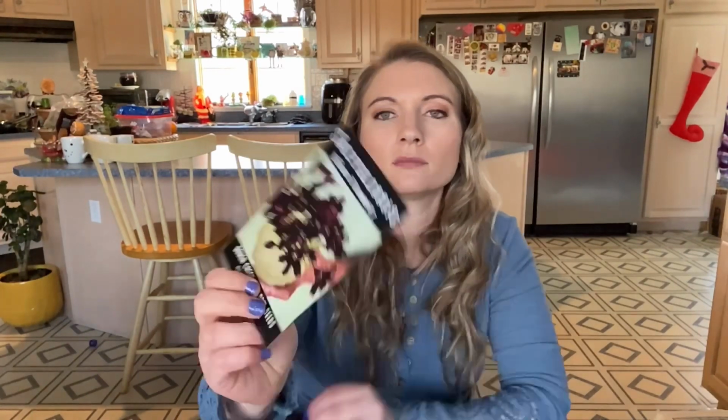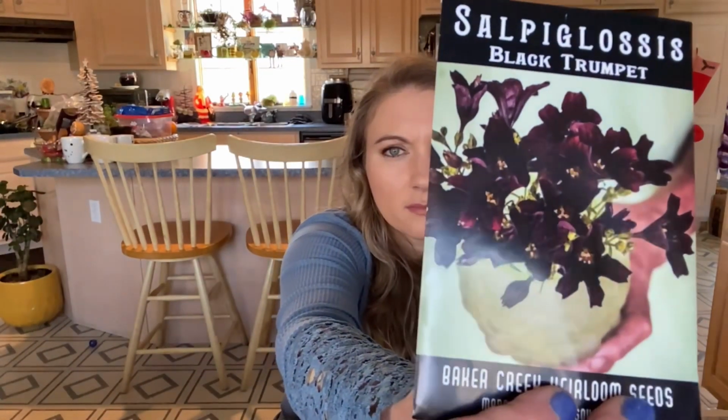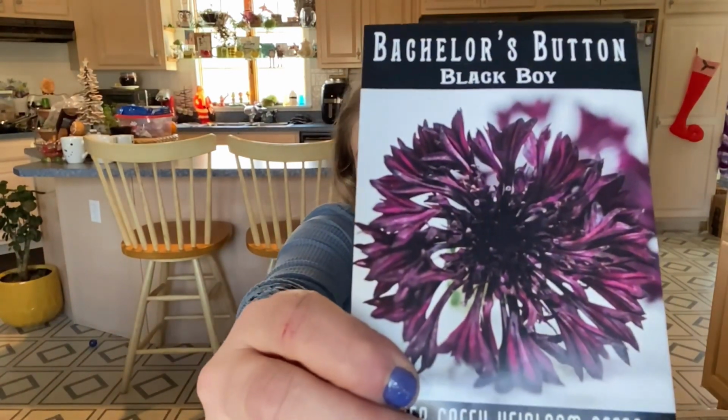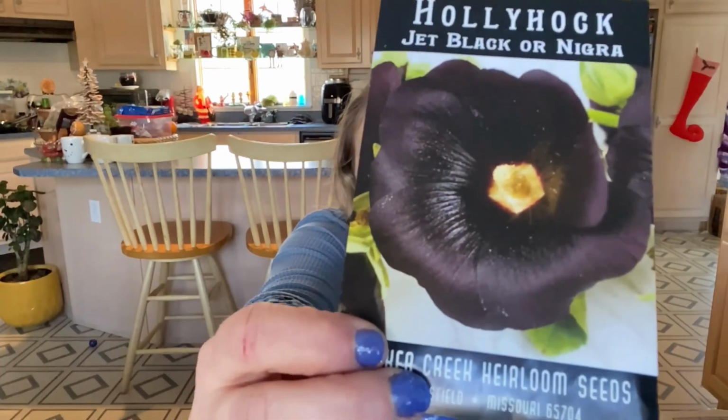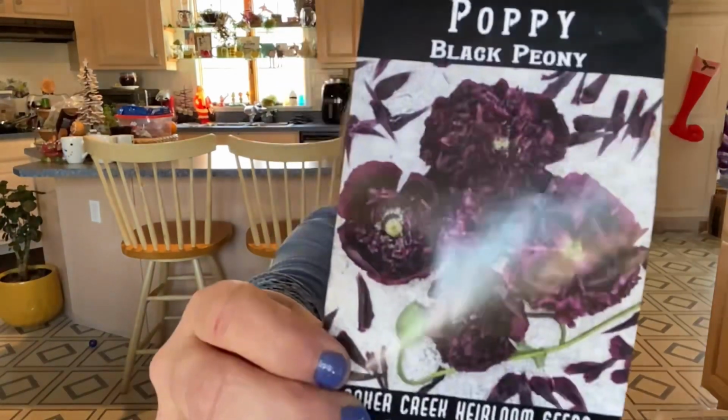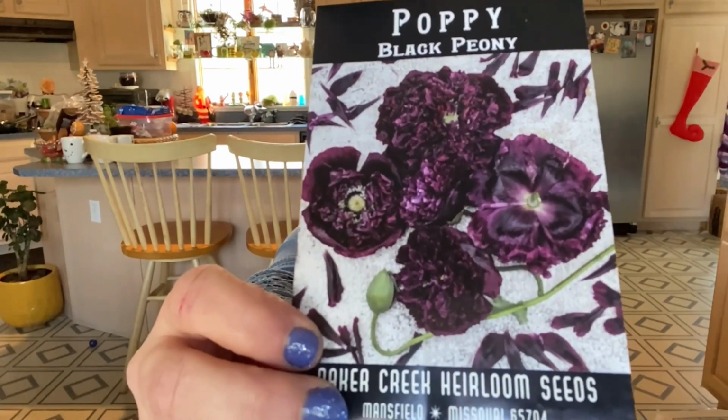And then I got black trumpet salpiglossis, and black boy bachelor's button. I literally just got all the black flowers that they had. I did. This one I'm super excited about: jet black or Nigra hollyhock. And then a poppy, black peony poppy. So I think it'd be fun to have just a black colored flower garden. I might have a little spot that I specifically make for all my black flowers.